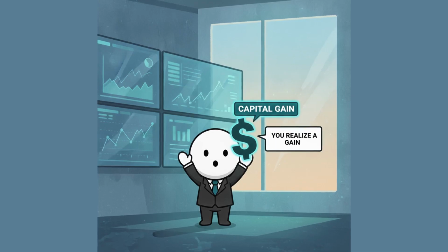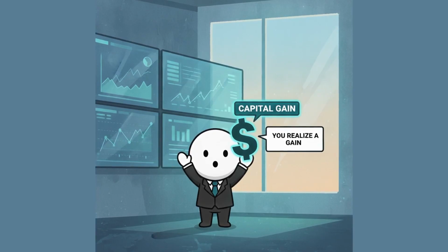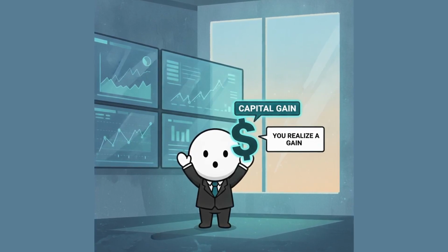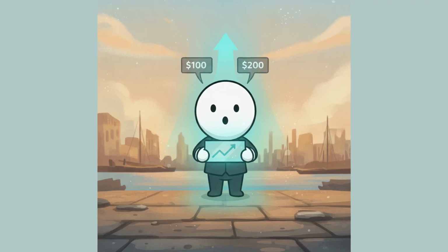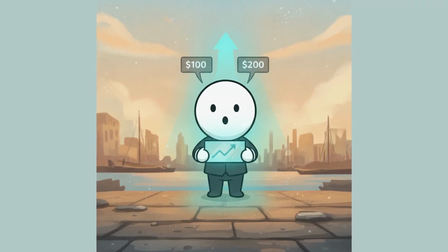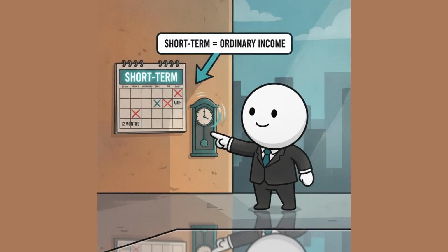Start with what selling actually does. In a taxable brokerage account, when you sell an appreciated stock, you realize a capital gain, and that gain flows straight onto your tax return. Imagine an investor in Massachusetts. They bought a share at $100. It's now worth $200. That's $100 of gain on one share.